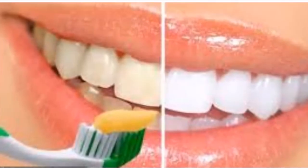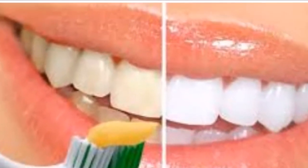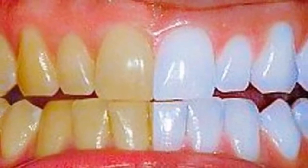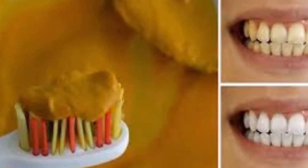Preparation: 1. Place 4 tablespoons of dried and ground turmeric in a bowl. 2. Add 2 teaspoons of baking soda and 3 tablespoons of virgin coconut oil. 3. Mix well until a smooth paste. 4. Place the paste on the toothbrush and brush as usual. 5. Rinse thoroughly with water at room temperature.